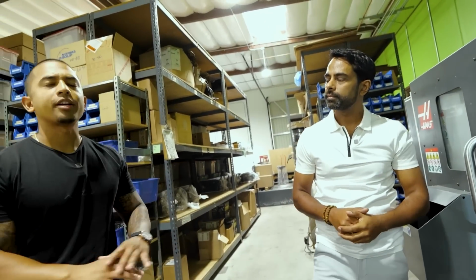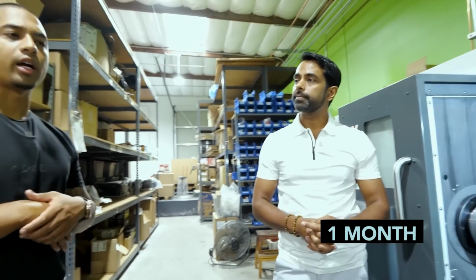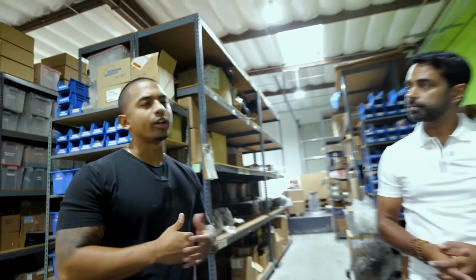How long does the whole process take to make a supercharger ready to go? There are a lot of different pieces in each kit. On average, if you're talking about from manufacturing to on the shelf, it could be up to a month. A month. Okay, got you. And then install on a Lambo or a supercar, it takes what? 4 days. 4 days.